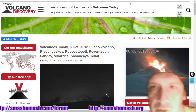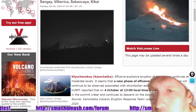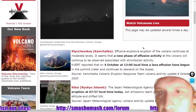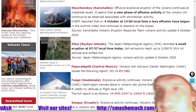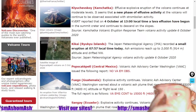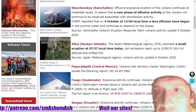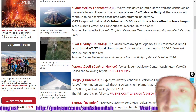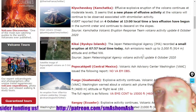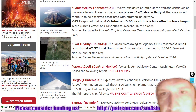Let's look at volcanoes. We see some new additions to the list here. So Klyuchevskoy has now produced some eruptive activity, once again on the Kamchatka Peninsula. So some lava effusion has happened, and there's some lava descending the slopes. Kikai, near Japan, has erupted. It's produced a 3,000-foot ash plume.